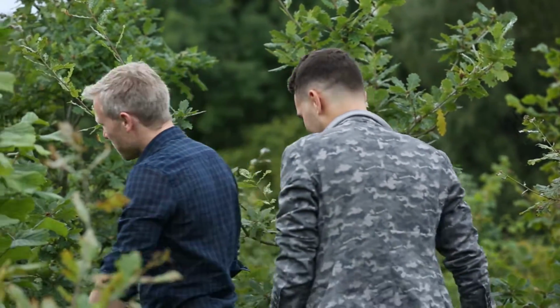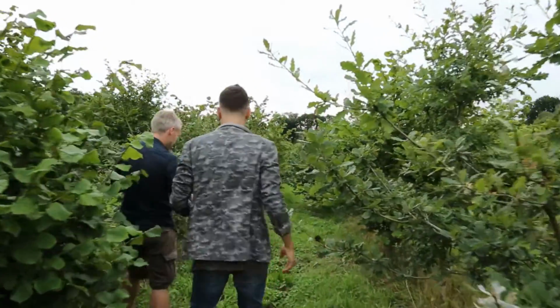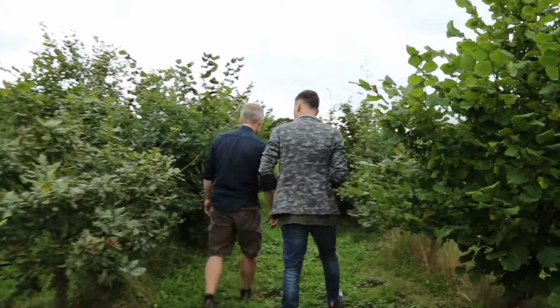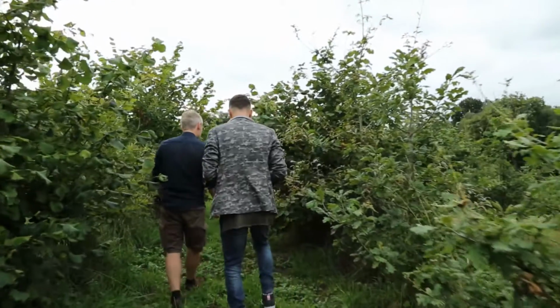Of course. Cool. My name's Dr. Paul Thomas. I run a company called Mycorrhizal Systems Limited. What we do is we work with landowners and farmers across the UK and across the world actually to cultivate truffles. So this is our truffle plantation, and this was the first site in the whole of Wales to produce cultivated truffles. Wow.